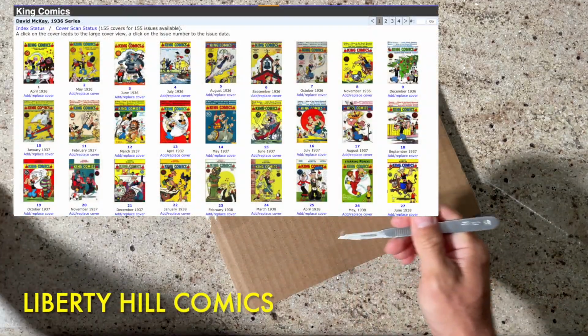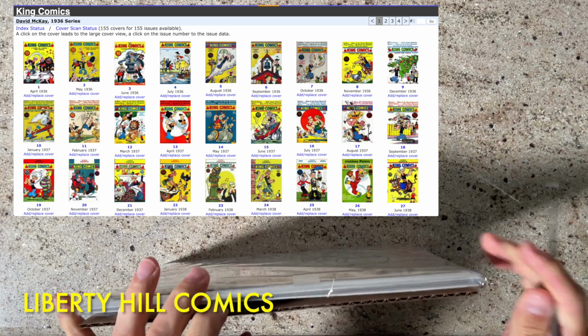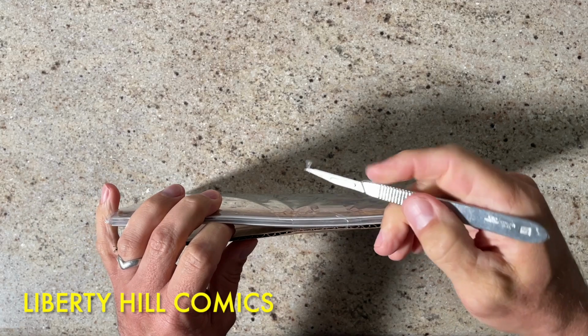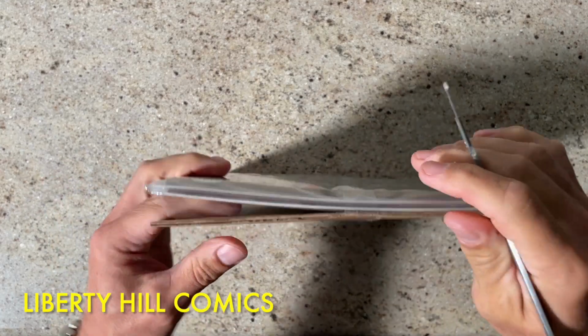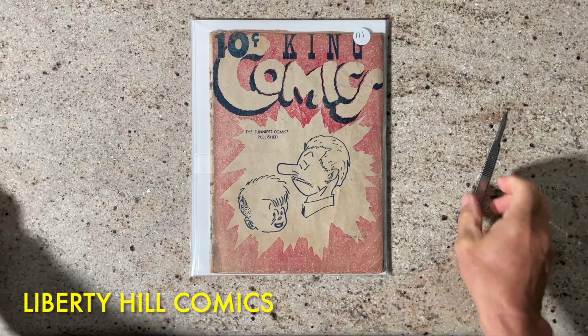I checked the Grand Comics Database and did not see any known publication of King Comics without a number. But this comic book looked old, like Platinum Age old, but without any more information, I was not going to wager $1,000 or more on this comic book without interior pictures or a grade, so I flagged it with the watch feature on Hip Comic.